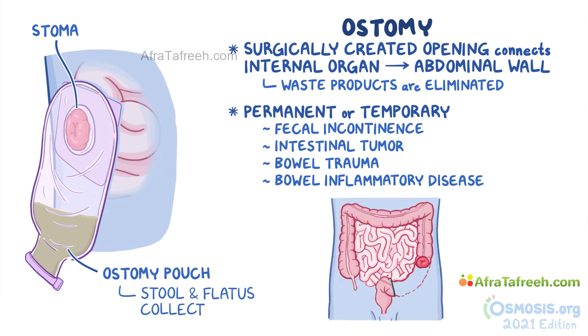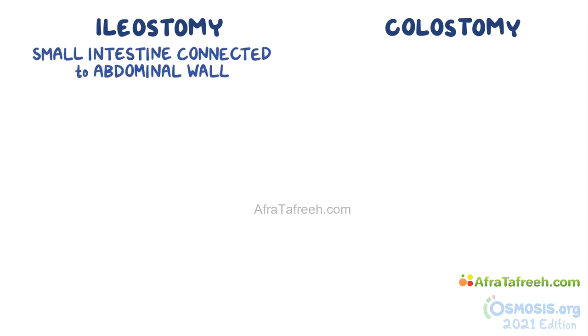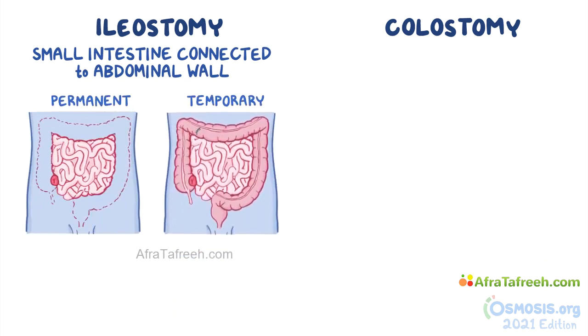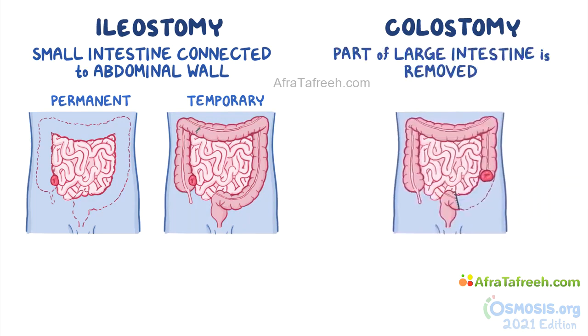Now, depending on how much bowel is removed, an ostomy can be either an ileostomy or a colostomy. With an ileostomy, a part of the small intestine is connected to the abdominal wall. An ileostomy can be permanent when the entire large intestine is removed, or temporary when it's done to allow the large intestine to heal after trauma or surgery. With a colostomy, only part of the large intestine is removed, and the remaining part is connected to the abdominal wall.